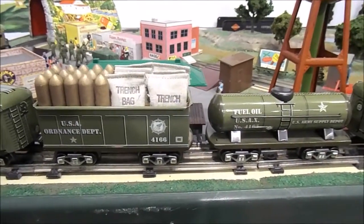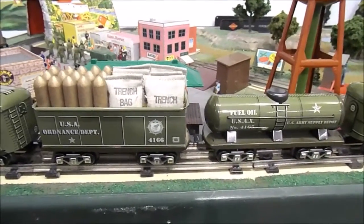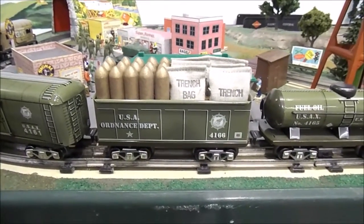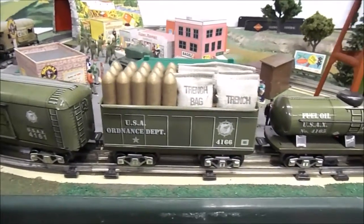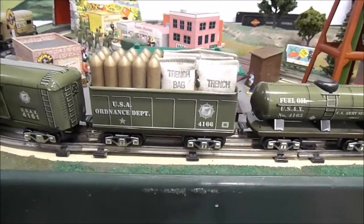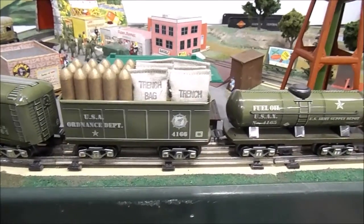This is a heavy train. The tenders on these, I notice, are weighted down. But this ordnance gondola is also pretty heavy. And I don't know, it just seems like a heavy train. So, you know what? Let's put her through the paces. Let's see what she does.